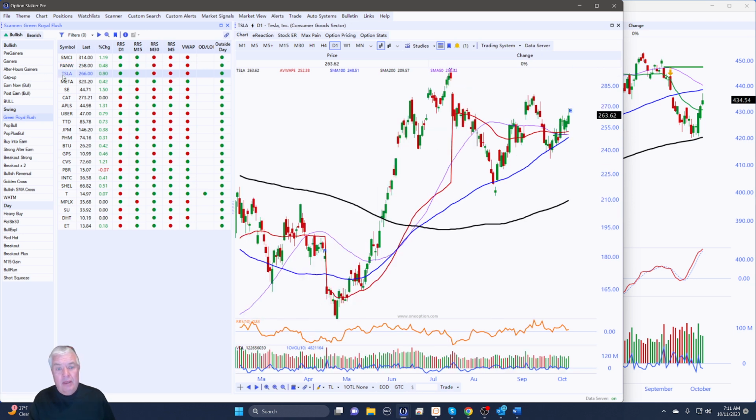Not bad. Tesla. I like Tesla actually. You can see how the stock has been able to preserve all the major moving averages, and it's above these major moving averages in the AVWAP-E. It's also testing this downward sloping trend line right here. Let's drop those automated trend lines, and you can see where they come into play. Stock needs to get above that 270 level.